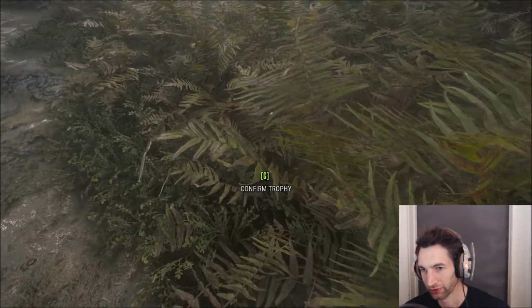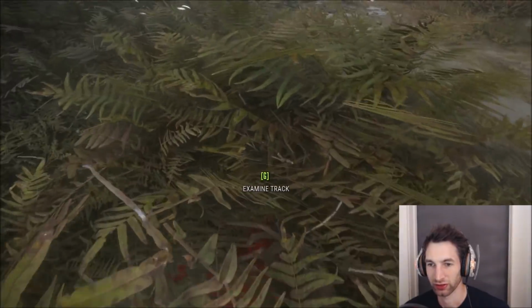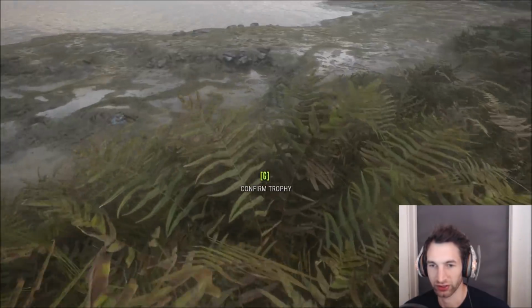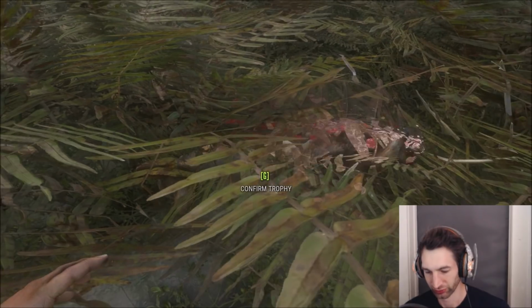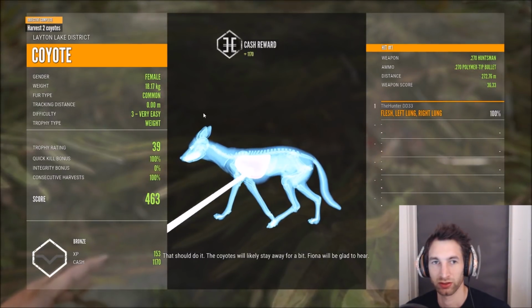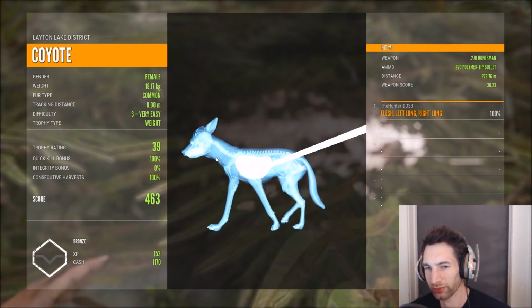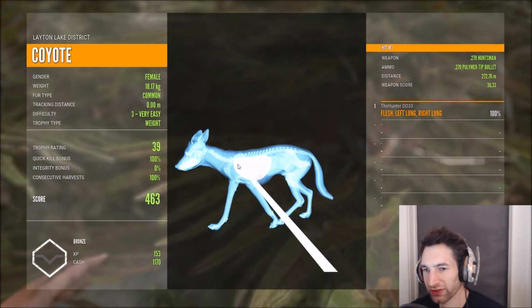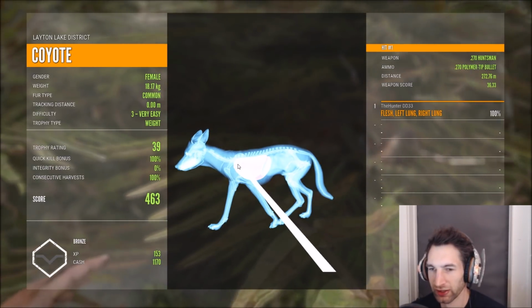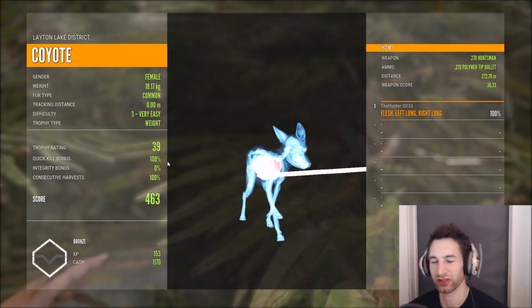Alright, here's our coyote down right here. You can just barely see her. She's actually in quite a bit of ferns here, so we'll pat them down a little bit. Take a look at her. Let's pick her up. That should do it. The coyotes will likely stay away for a bit. Well, apparently we completed a mission that I didn't even know about. But we made a 272.76 meter double lung shot on this coyote with the 270. It looks like we must have just missed the heart.